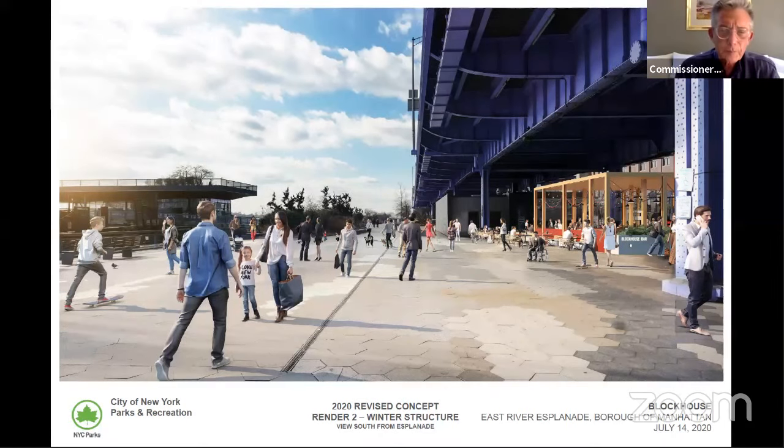I also support the idea that this should be truly temporary. 10 years is not temporary. And it should look much more temporary. It should be a pop-up. It goes away in the cold weather and it comes back in the warm weather, if that's what the city thinks. I can't imagine, frankly, being under that space in January, sipping a Mai Tai, but maybe that's my problem. In any event, those are some of my objections.